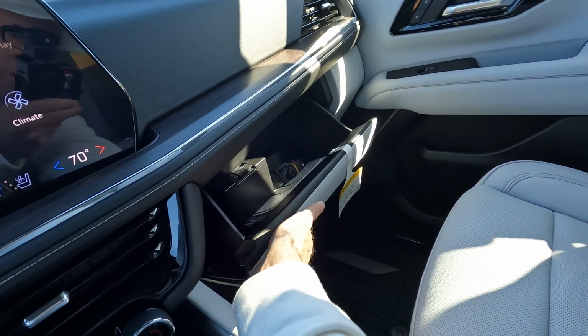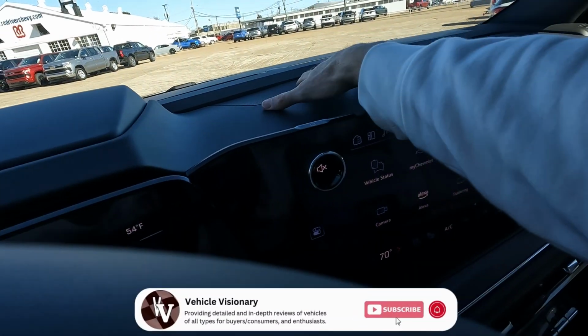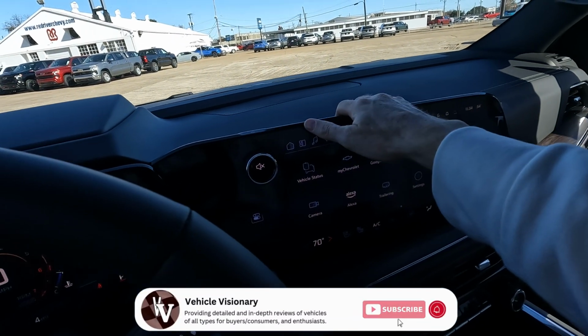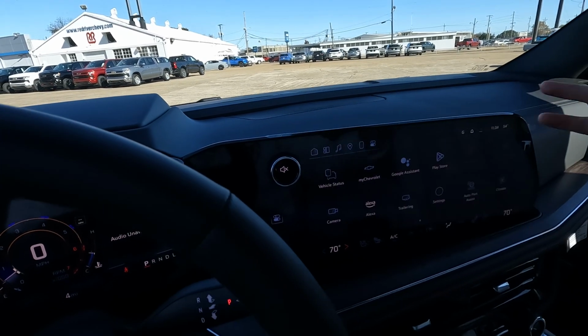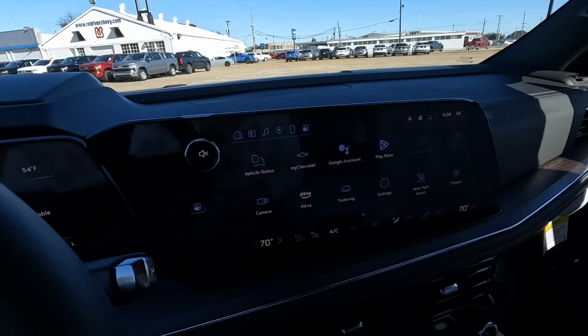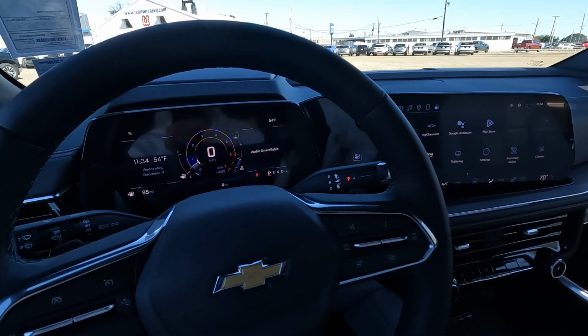Now the only thing missing here is a sunglass holder. There's nothing up here, as you can see. I know a lot of people told me in a Yukon video I did that there was a compartment up here for sunglasses, but it was so big that yeah, you could put sunglasses in there, a whole bunch of them. But ultimately, there really is no sunglass holder here.